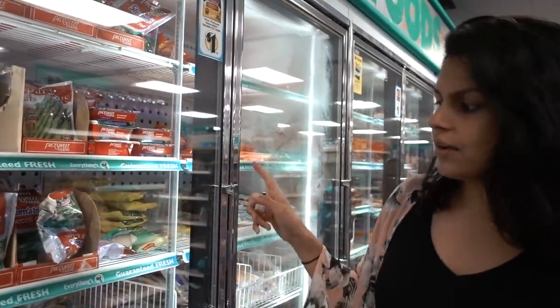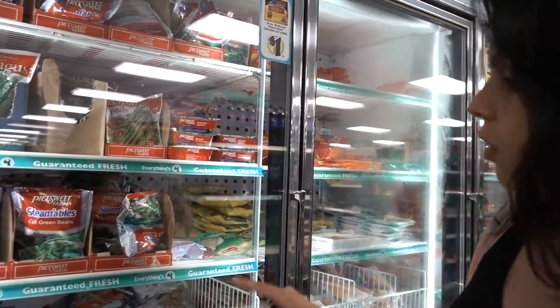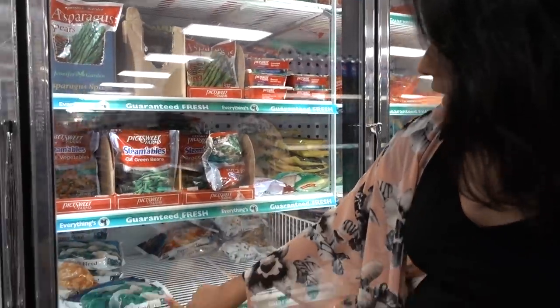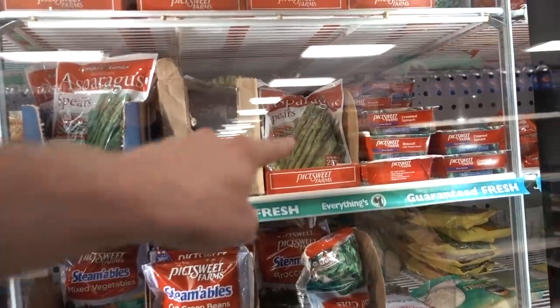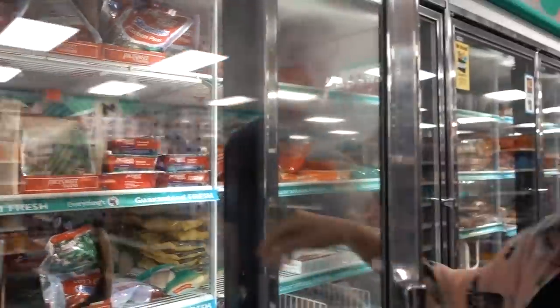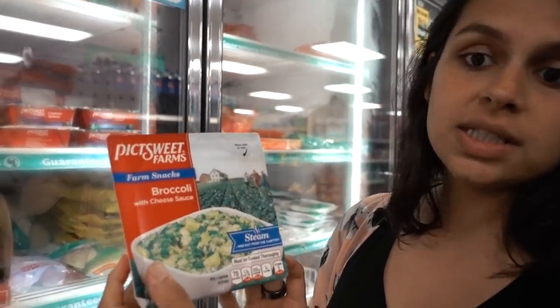And then they have quite a bit of vegetables. So the broccoli cauliflower blend, asparagus spears, those are gonna be really good. Yeah, that's a dollar, that's a good deal. Let's look at their broccoli with cheese sauce. What's in this? So that looks good, right? That's just one side for me.